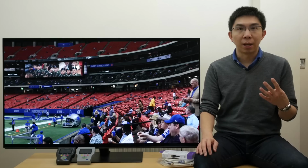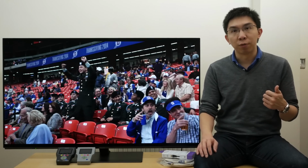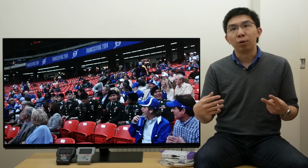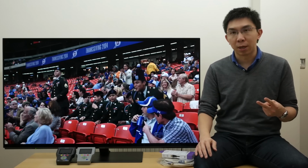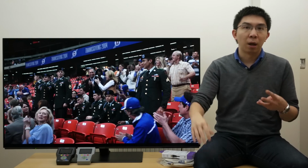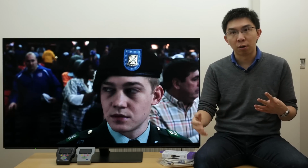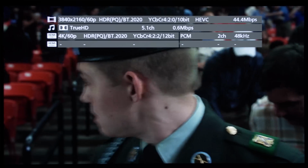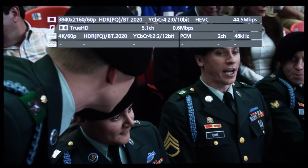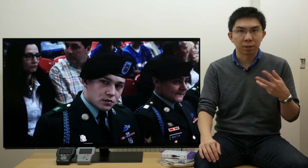There are 4 key factors that increase the video bandwidth requirement. 1. Resolution. For example, going from 1080p to 4K UHD. 2. Frame rate. Let's say going from 24 frames per second to 60 frames per second. 3. Bit depth. Going from 8-bit to 10-bit or 12-bit. And 4. Chroma sampling. Let's say going from 420 to 422 or 444. There are other things like HDR, metadata, and wide color gamut info frames too, but their bandwidth requirements are relatively small compared with an increase in resolution, bit depth, frame rate, or chroma sampling.